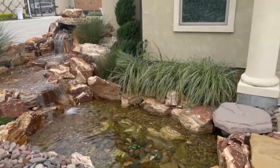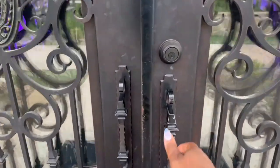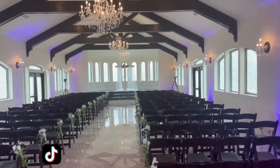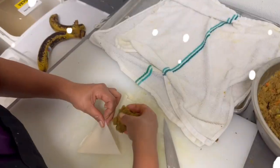And here's the chapel. Here is where the couple said their vows. Look at it, everything's right here. You have your reception space and you also have the ceremony space. Okay, back to the food.